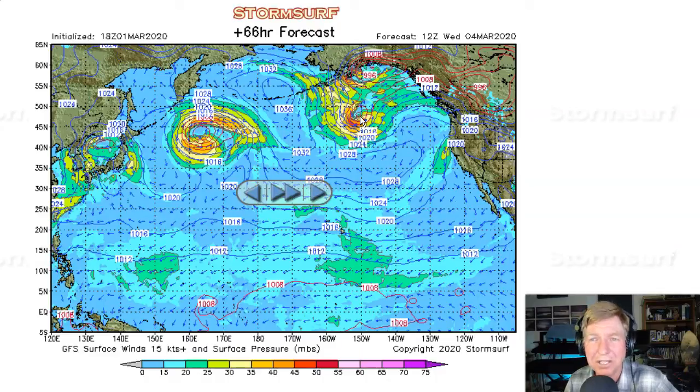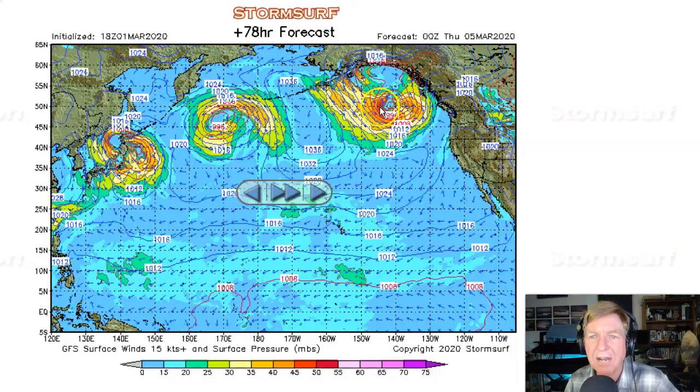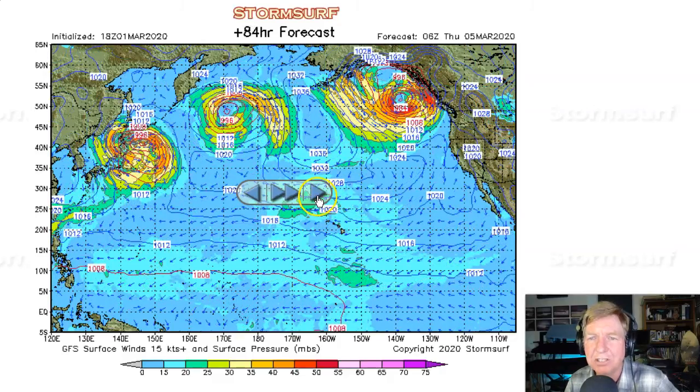New low building in the Gulf of Alaska on Wednesday with 45 knot winds. Almost building to 50 knots and 55 knots as we get into Wednesday night. Taking aim on British Columbia. That looks like a pretty solid storm. And all of a sudden, 1, 2, 3 systems appear on the charts. Now, let's see if they really do anything.